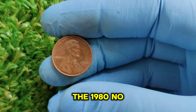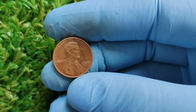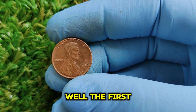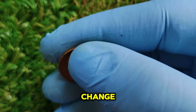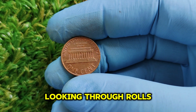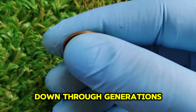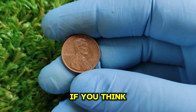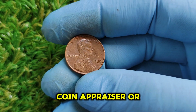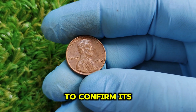How to find the 1980 No Mint Mark penny? Okay, so how do you find one of these hidden gems? Well, the first place to check is your pocket change. You never know when one might pop up, especially if you're looking through rolls of pennies or collections passed down through generations. If you think you've got one of these rare coins, it's important to get it checked by a professional coin appraiser or grading service to confirm its value.